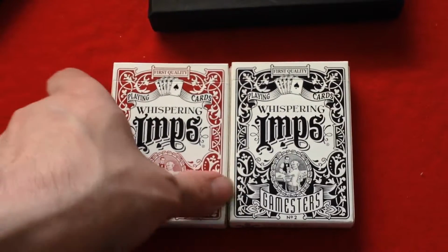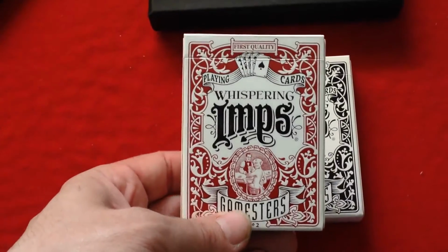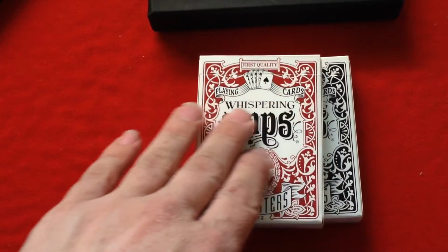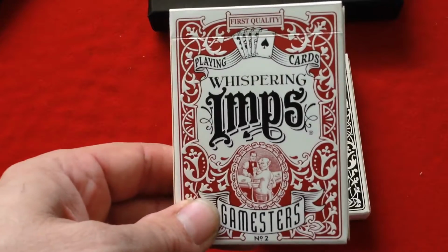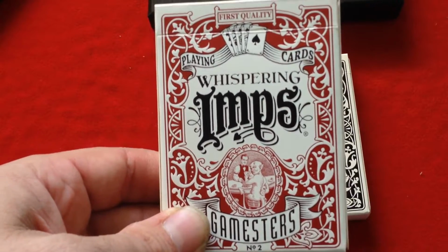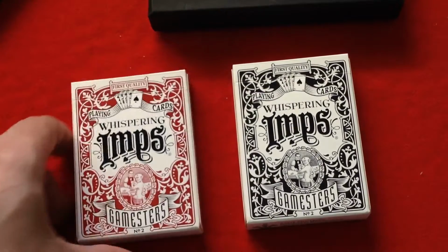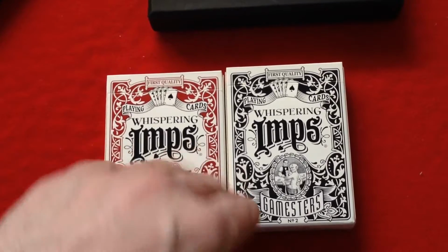Front of the box says Whispering Imps, and then Gamesters number 2 at the bottom. Also says first quality and playing cards. There is some embossing on some of the writing and whatnot. And you see a portrait of an imp sitting at a casino table playing poker or something. Kind of looking back with like a devious look on his face. Of course, one is red, one is black.